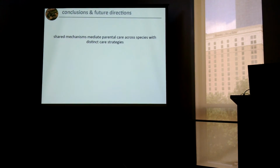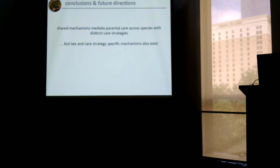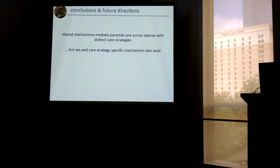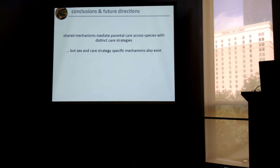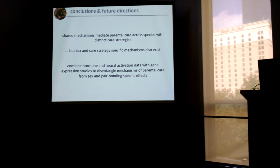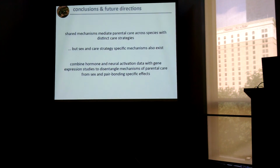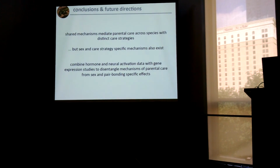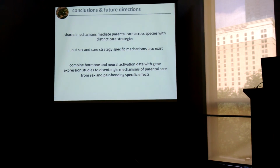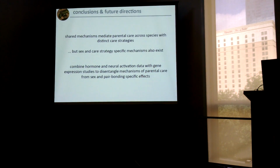So to summarize then, we find evidence for shared mechanisms mediating parental care across species with distinct care strategies, but sex and care strategy specific mechanisms also exist. And again, what's really nice is that because we have this really beautiful comparative system, we can actually tease these things apart. And so the ongoing work in our lab right now is to fill out this data set. I'm finishing the neural activation for the biparental species, and we also have a bunch of gene expression studies that we're doing again in these same species so that we can then ultimately integrate also across these levels of biological organization to understand the mechanisms underlying these really wonderful behaviors.